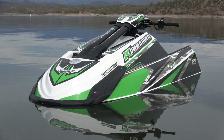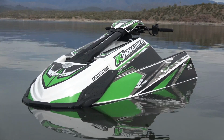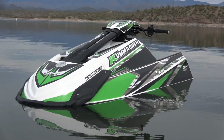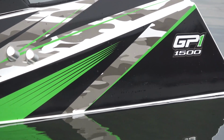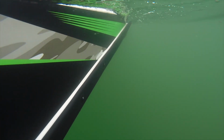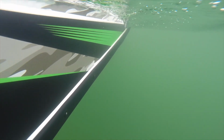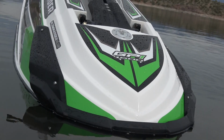We went for a white and black color scheme just to keep something really simple, great for a demo unit. Went with the green accents in the GP1 graphic kit to tie in with the Kawasaki theme of using the 1500 engine. And then we got our new bumper kit put onto it with the new splash guard deflector. It's basically like an extended bumper.